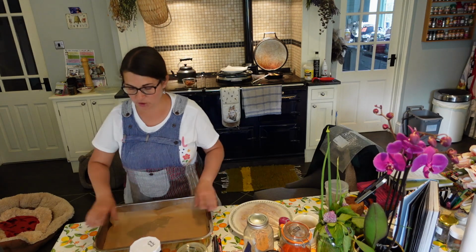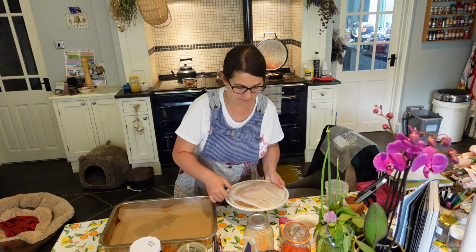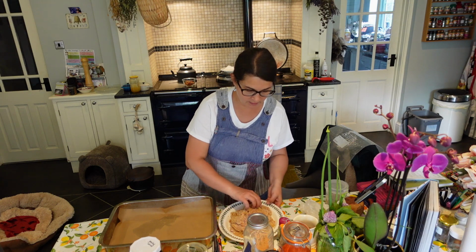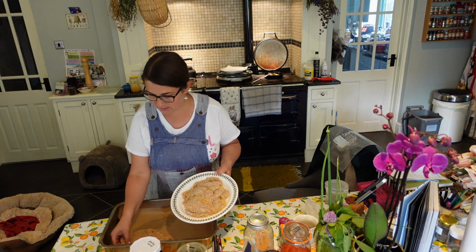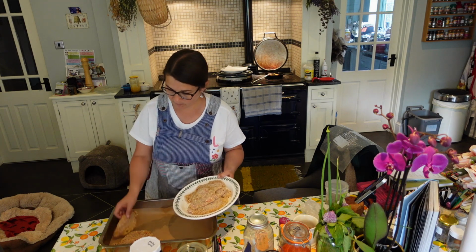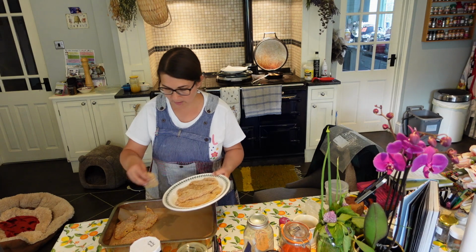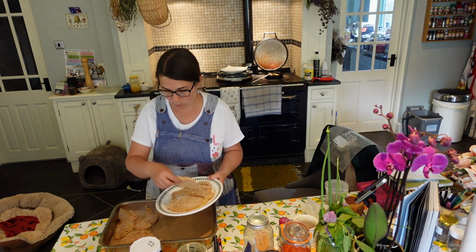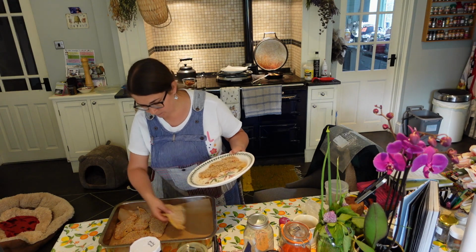I've just got a parchment paper in a big cookie tray, and we're going to flash freeze this rest of this turkey breast in breadcrumbs, and then we're going to use it whenever we fancy the same dish what we have today.